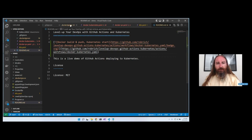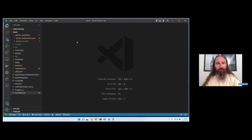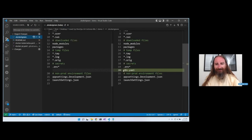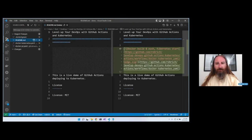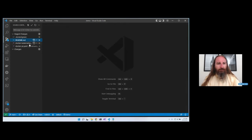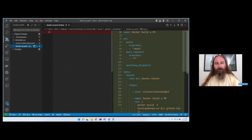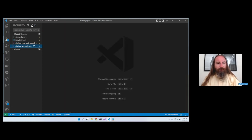Excellent. Now that I've got the new pull request build built, let's commit the content. I'll stage all these changes, and we can take a look at all the files and see what's different. In our Docker file, we added the k8s YAML file so that we don't accidentally delete those, deploy those secrets rather. We've got the change in the README to add the status badge. It looks like I modified spaces inside the Docker Kubernetes build, and we have the new Docker pull request build. So let's add status badge and PR build, and commit this.